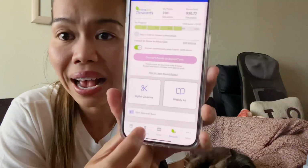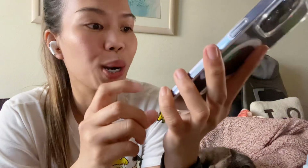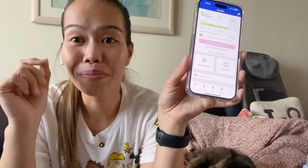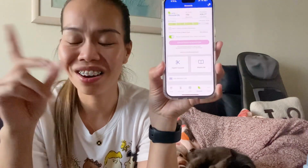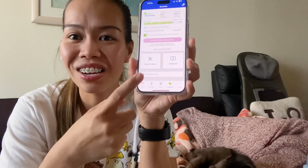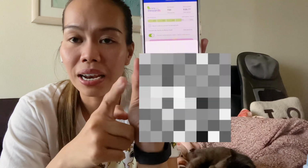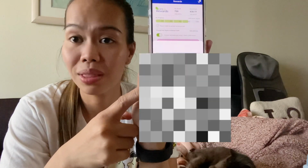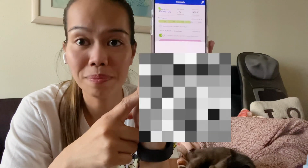All right, and then the last option here is your rewards card. If you don't remember the phone number for some reason with your account, you can click that. I will just blur it. You can click that and it will pull up your barcode of your account. Cashier can scan this with no problem.